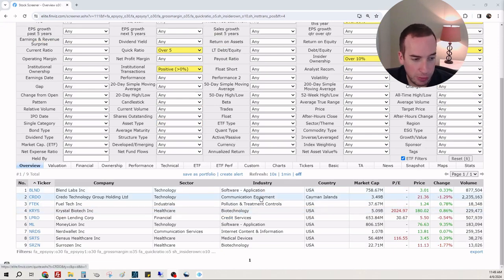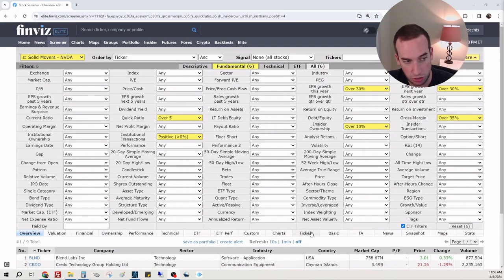So we have software, communication, pollution. Again, this is the second time we've seen pollution. But the stock is $1 for the pollution one, so very high risk. Credit services, internet content, medical devices, biotech. See, now these biotech and medical devices could be very big in the future depending on what they are. Again, this video is not to look at individual stocks. It's just looking at scans.